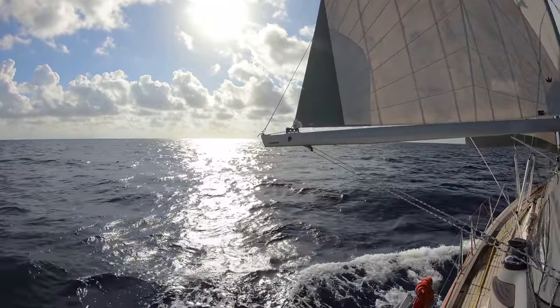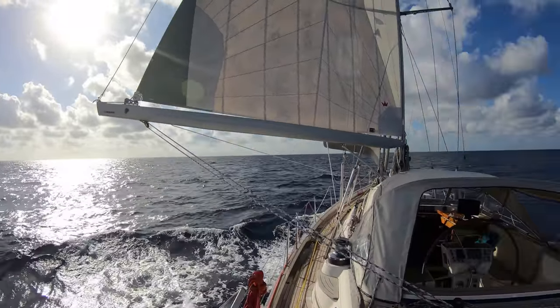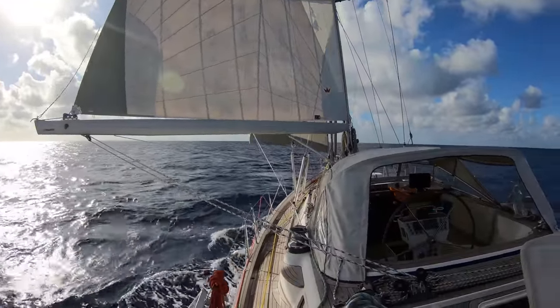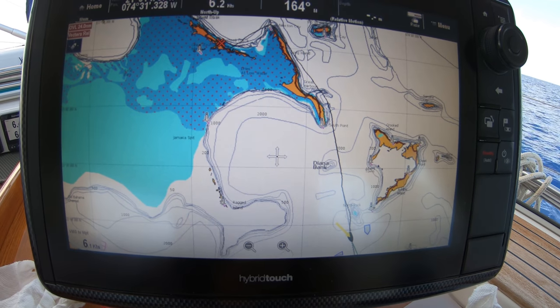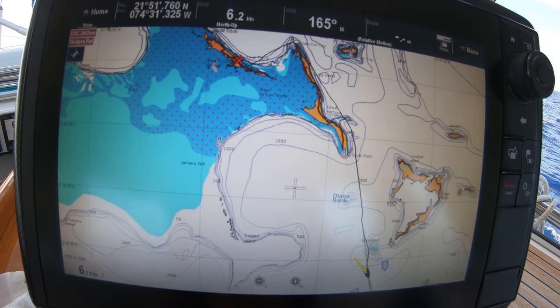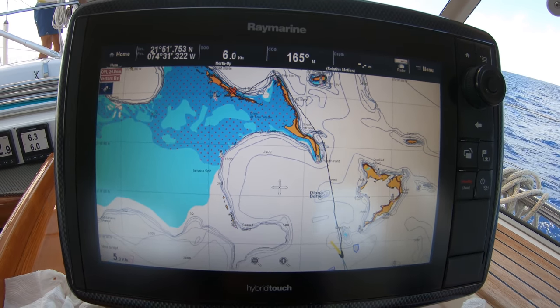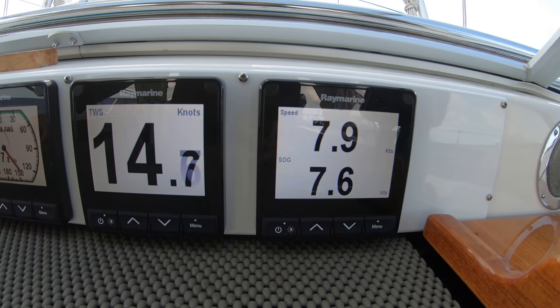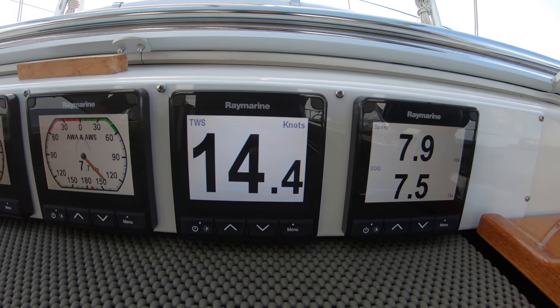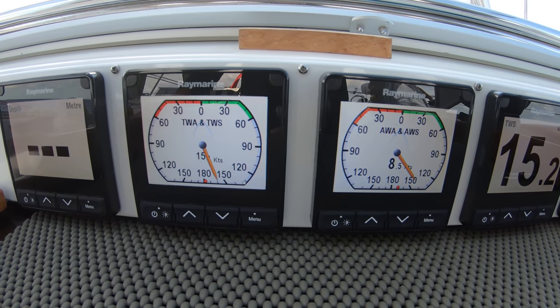Next morning, we start with the same sail configuration. 24 hours into the journey, we are here, just south of North Rock, 151 miles completed. Doing a nice speed in 15 knots of wind, well, 14-15 broad reach.